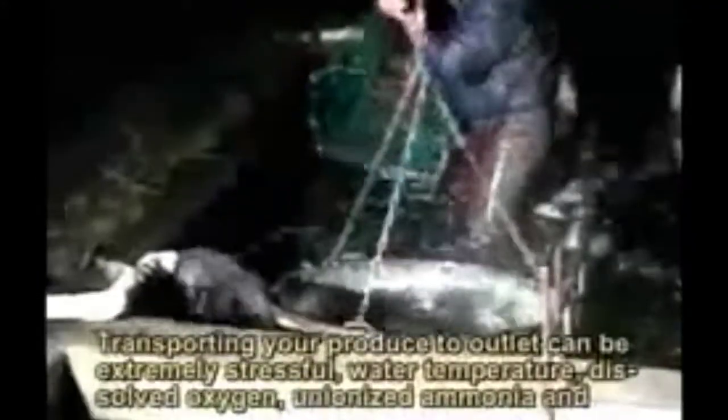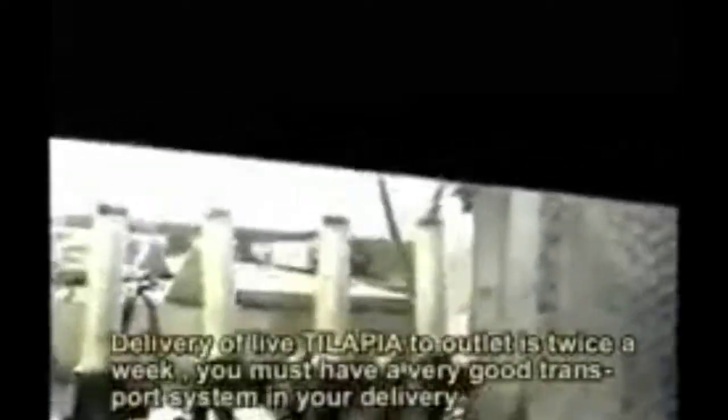Holding tank for tilapia ready for market. Early morning loading is done since water temperature is lower and favorable to fish. Transporting your produce to outlet can be extremely stressful. Water temperature, dissolved oxygen, and ionized ammonia, and other ways that may contaminate and affect the quality of water inside your transport tank should be always monitored along the way.